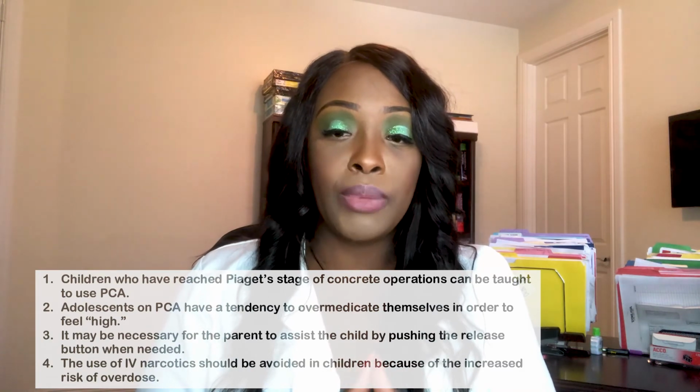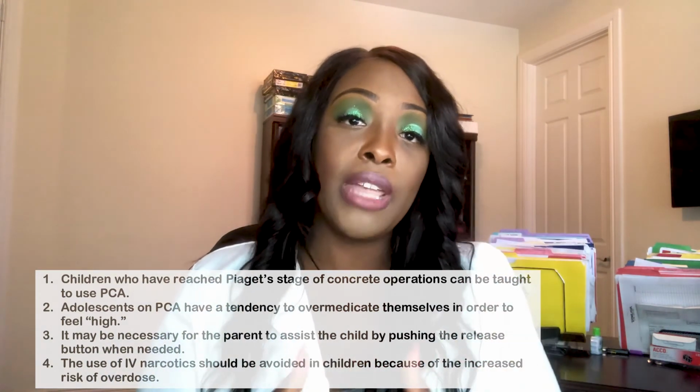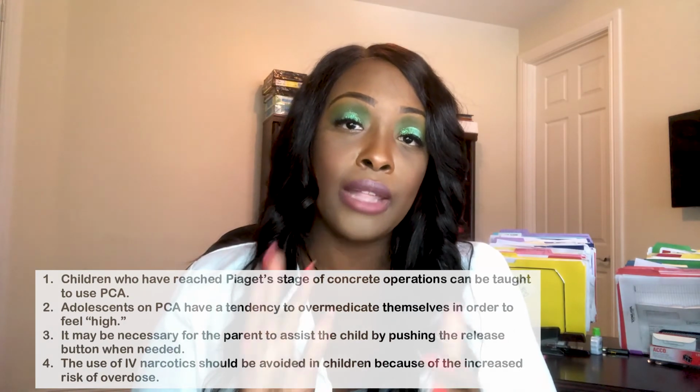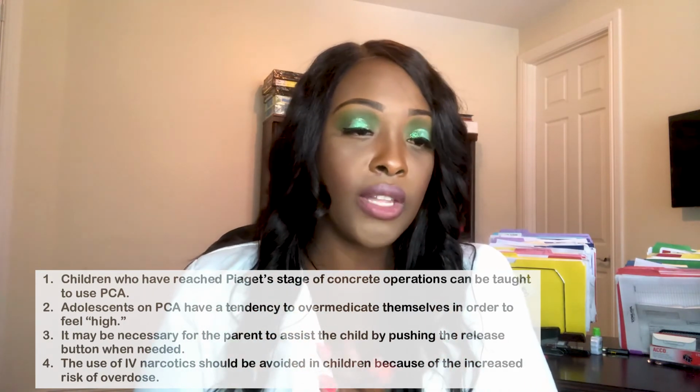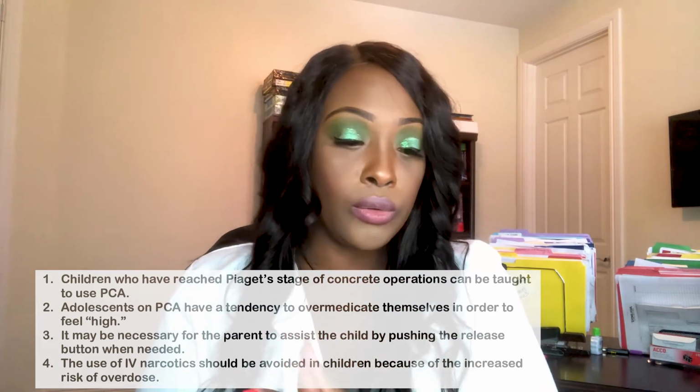The child has to be cognitively developed in order to be able to use the PCA, and that's usually around, like I said, 9 to 11 age, that they can logically be able to do that.